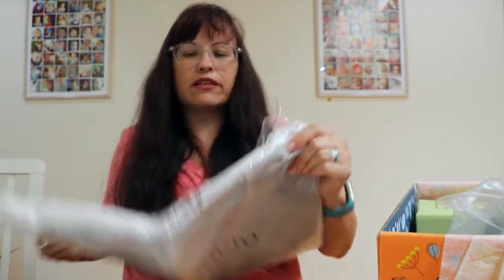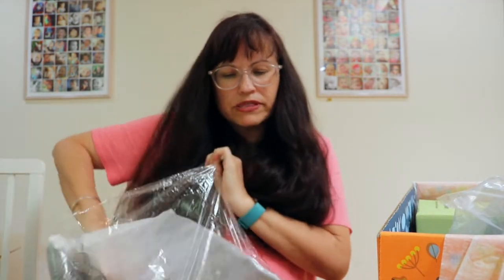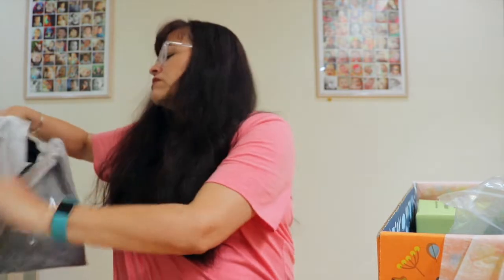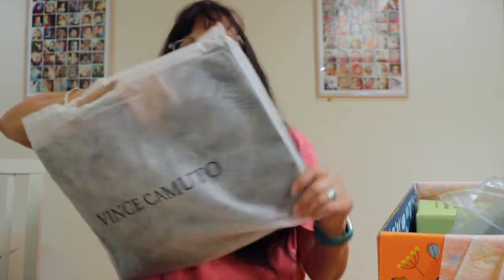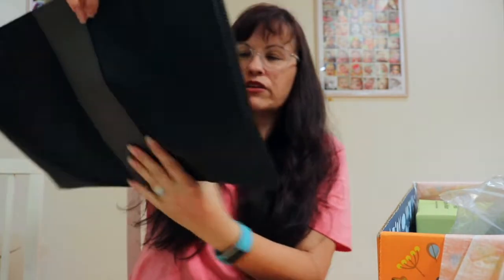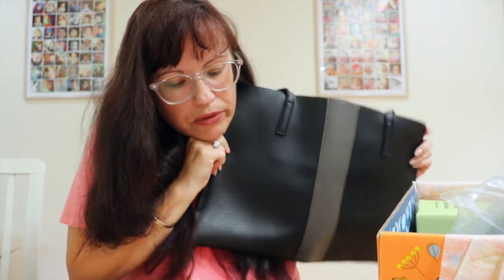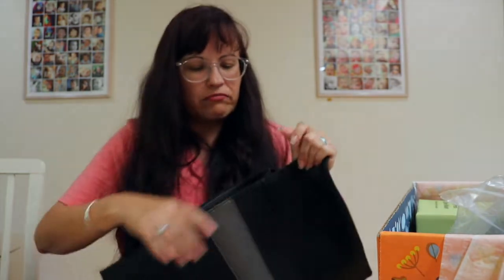And we have next, this bag. I have not. This one comes in two different colorways. It has a little dust bag. And it's a Vince Camuto Luck Tote in black or red desert. It's like a red and black.